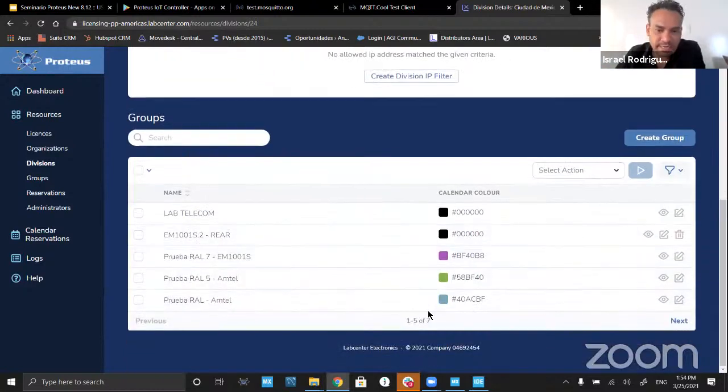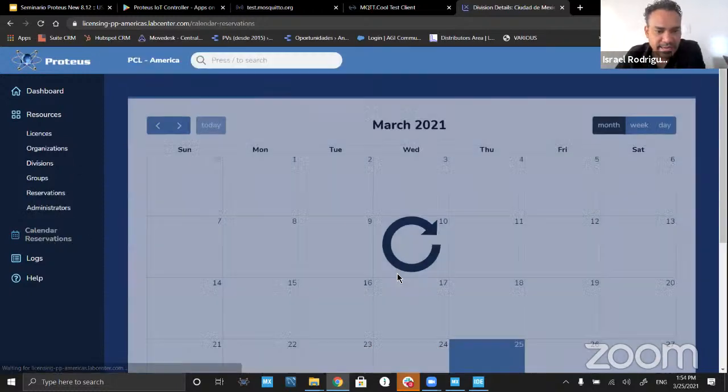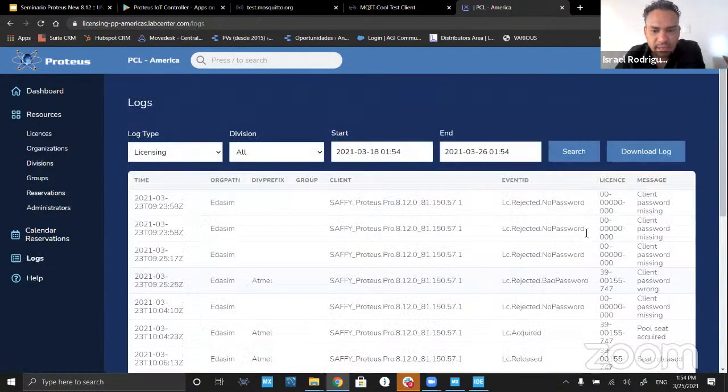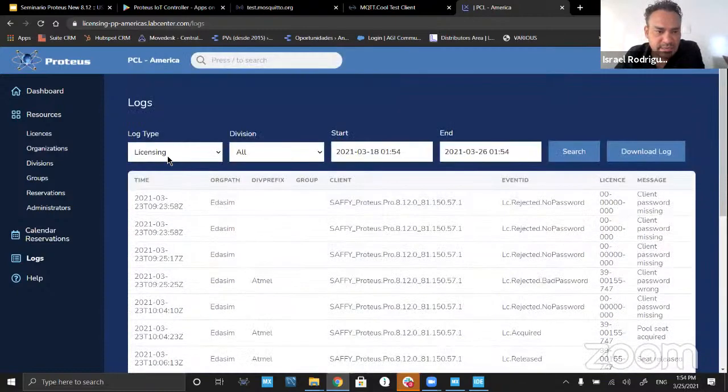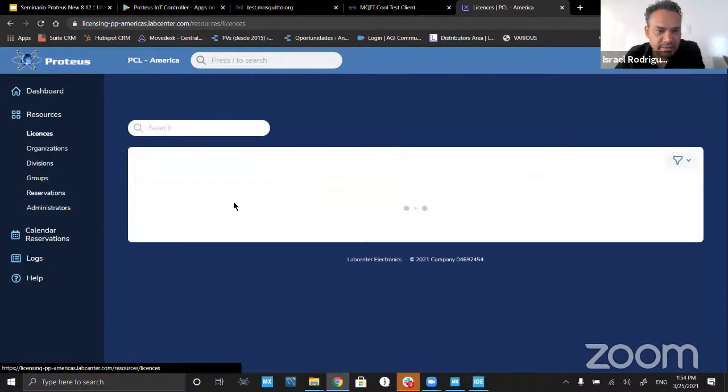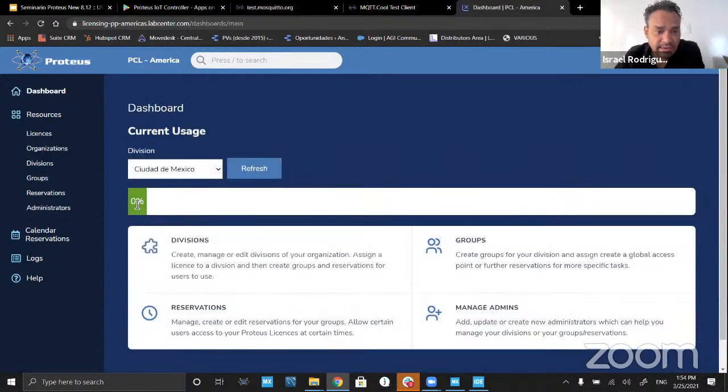So you can create groups, like I said. You can see, for example, the calendar for reservations. You can see the log file to see the errors, to see what happened, which license you used. In real time, again, here on the license, you can see this is the new version. You can see how many licenses are used. You can set up everything. So it's a very nice, very powerful tool to administrate, validate, create groups, and visualize how many people are using the licensing in real time on the cloud.